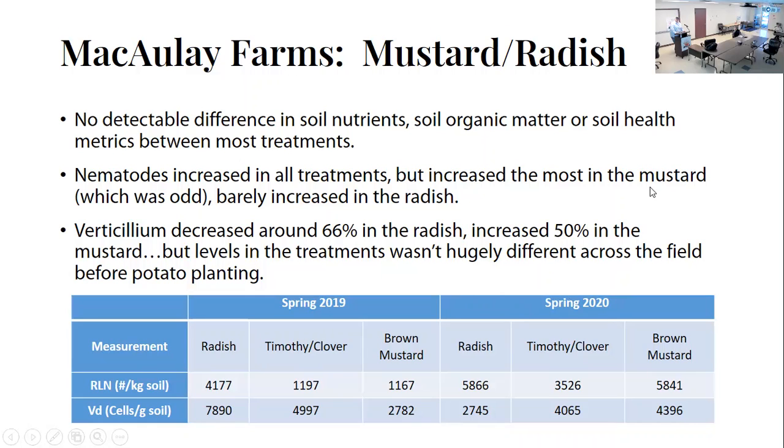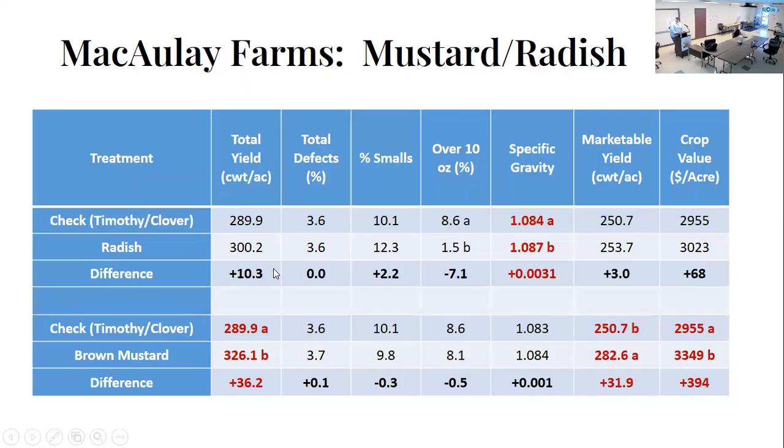Just going to move this to the top. This is looking at the yields.